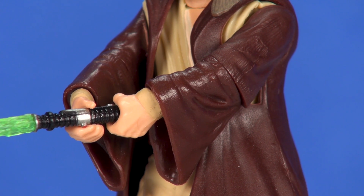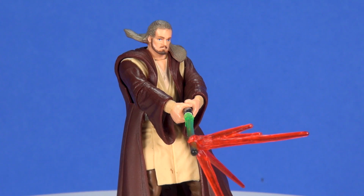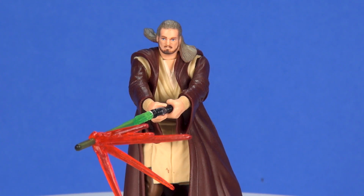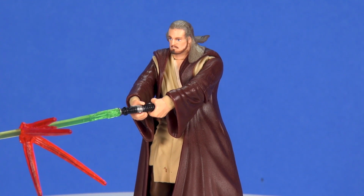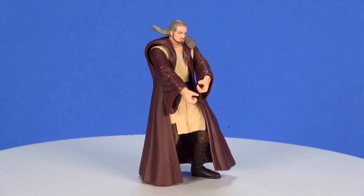The hands are sculpted so that he can certainly hold that lightsaber very well in the position that he's meant to hold it. And usually at this point I wouldn't even have him shot with the lightsaber in hand, but I wanted to give a good look first at the intended pose of the figure, because once you remove that lightsaber, the figure no longer works well at all.